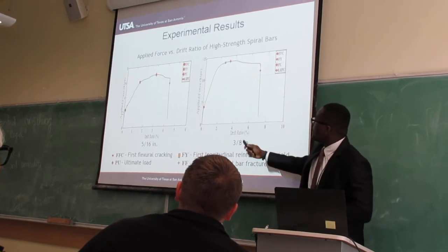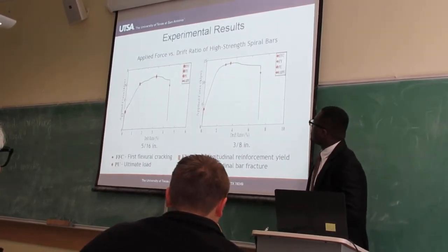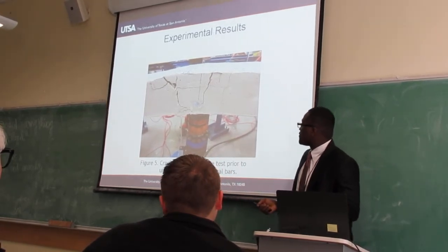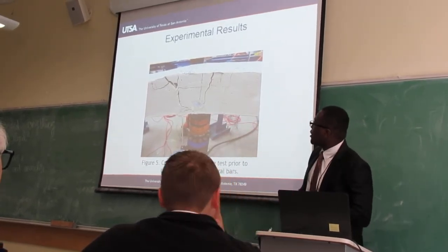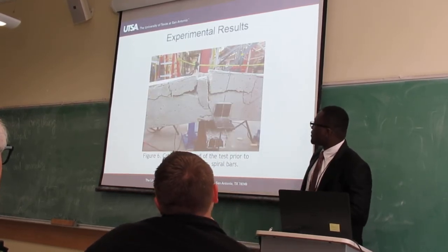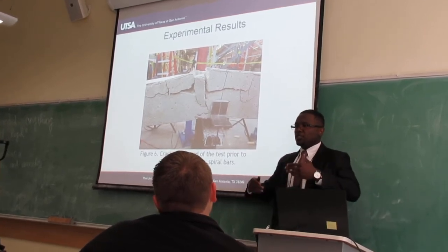And this is the same thing. We also saw the same thing happening for the 3/8 bars. This is what it looked like for the 5/16 when the bar inside cracked, and for the bigger bar, it looks something like this. So you can see that the bigger the bar, the wider the cracks, which is the same pattern that keeps continuing.